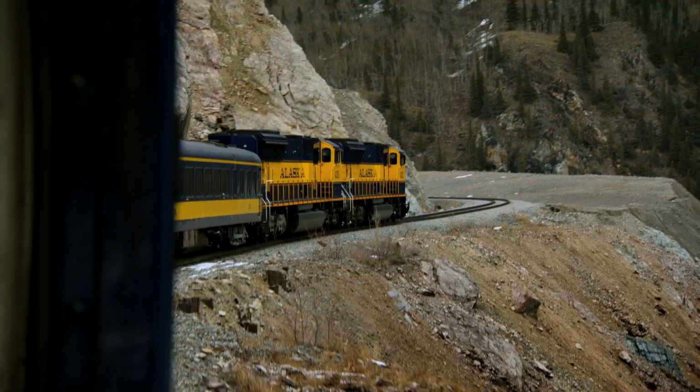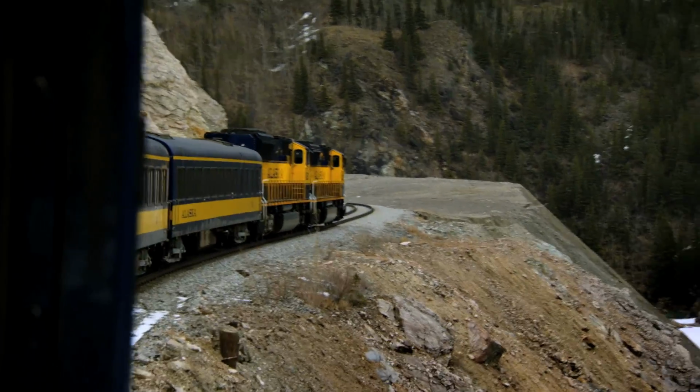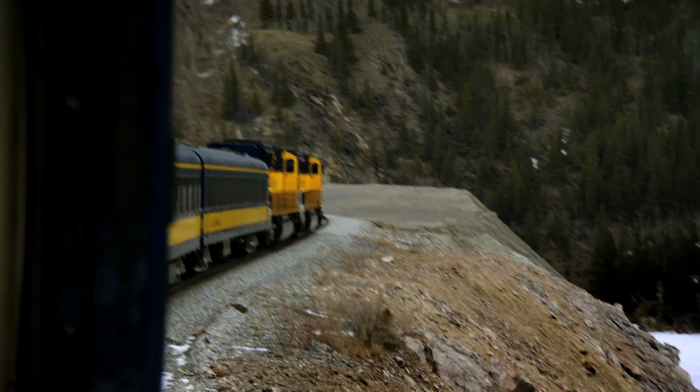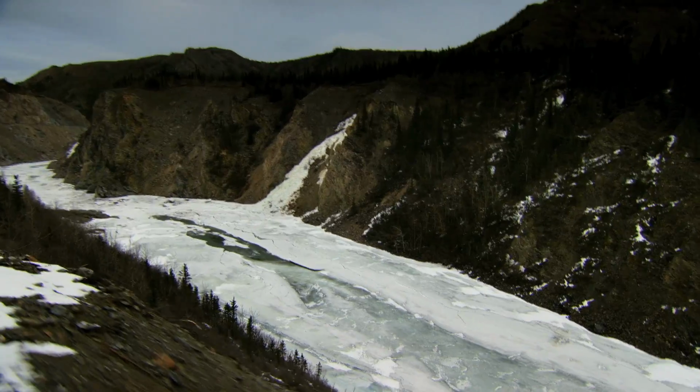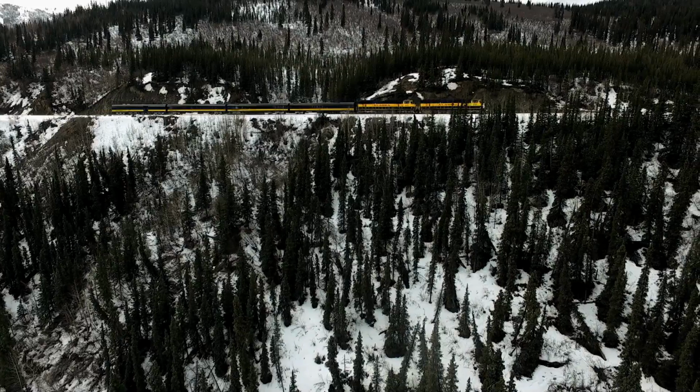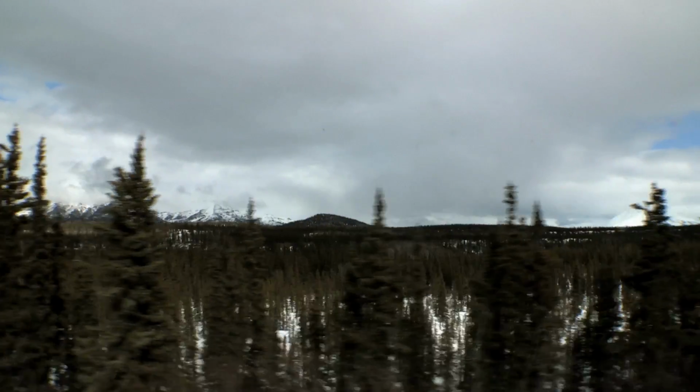Miraculously, no one died building the Nenana Canyon section of the line. But it remains one of the great hazards faced by the crews who maintain the railway all the year round. I'm going to hop off at the next stop to meet one of those crews. Healy should be pretty big by local standards.